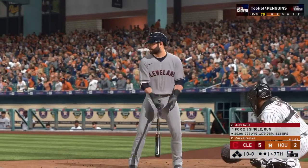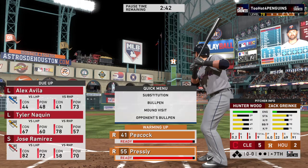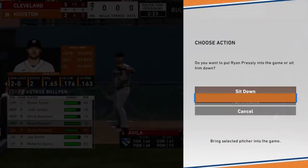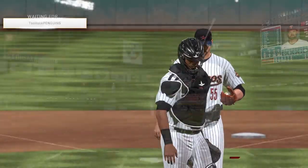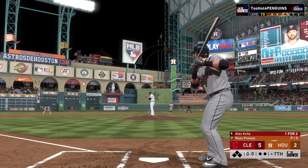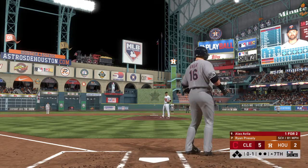Seventh inning ready to roll, and that'll bring in the veteran catcher, Alex Avila. The catcher, Alex Avila. Ryan Presley is on to pitch from the bullpen now to start inning number 7. Number 55, Ryan Presley. Pitch on its way to Avila. No balls and a strike to count.